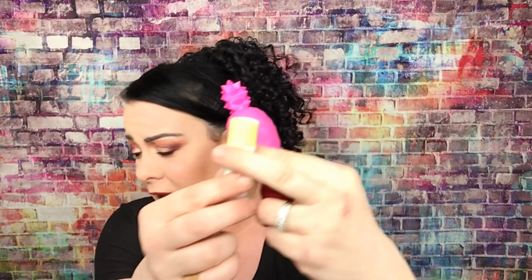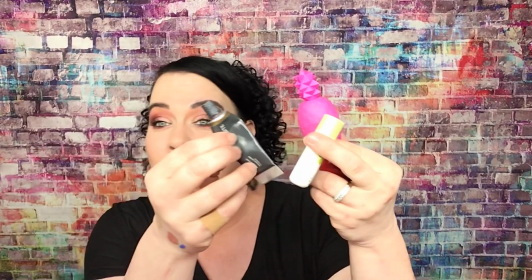I have this for my friend Katrina, aka Subbox Lover. We did a box swap, which I'll leave down below if you haven't checked it out. And this is a pineapple lip balm. I have this one, which came in a K-Beauty box. And this is my Bite Beauty. I keep lip balm in almost every room of the house, so I love it.